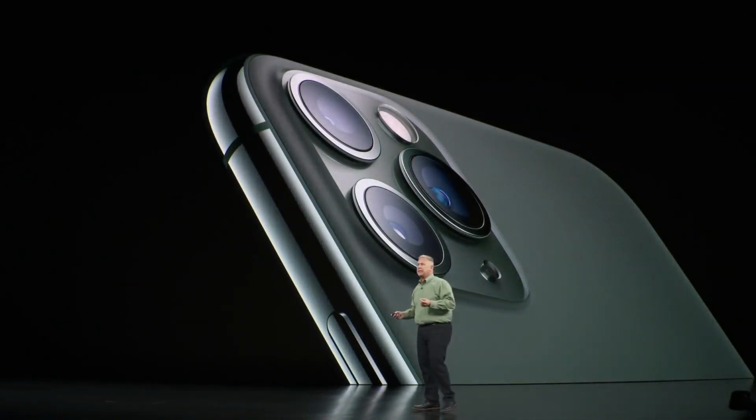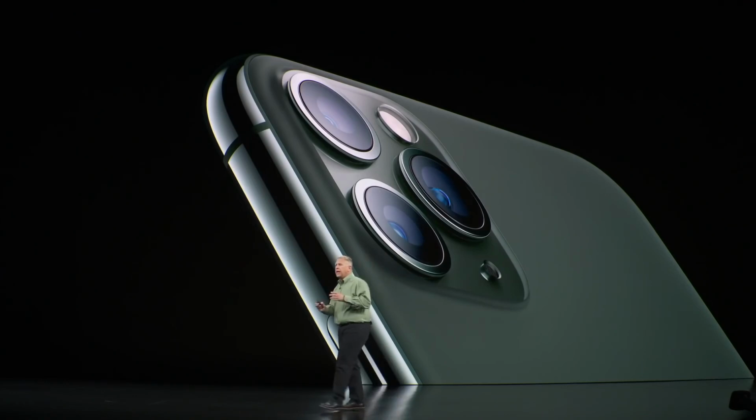Then you've got your 3 cameras on the back. And I know what you're thinking. You're like, dude, there are so many phones out there that have so many cameras. Why is this special in any way? Here's why. It's because Apple actually did the 3 cameras well.